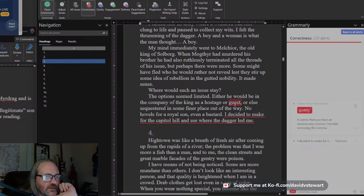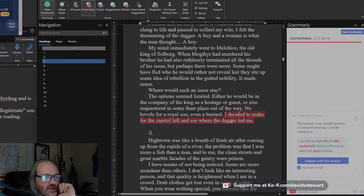The option seemed limited. Either he would be in the company of the king as a hostage or guest, or else sequestered. I like this comma here because it's clear. No hovel for a royal son, even a bastard. I decided to make for the Capitol Hill and see where the dagger led me.